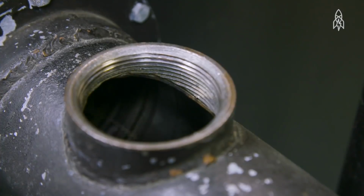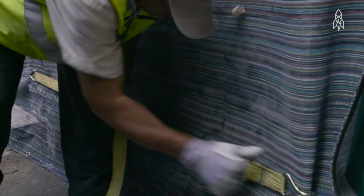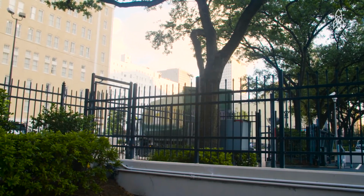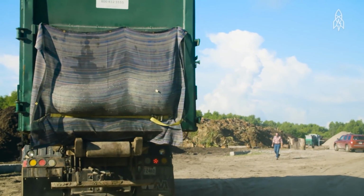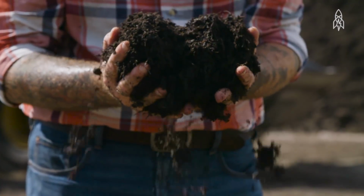What we used to do is take all of these currency shreds, and they would just wind up as waste going to a landfill. Now, through a lot of work and effort, we finally figured out a way where we can take these shreds and ultimately recycle them. So all that green leaves the Fed and heads to a compost facility, where it turns into something quite useful. What you're looking at right now is $24 million, but the soil that it creates will be priceless.